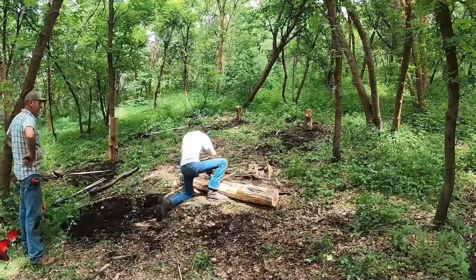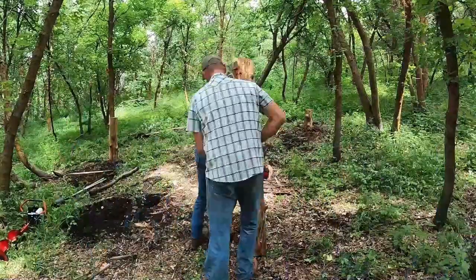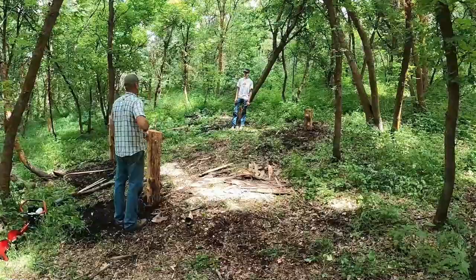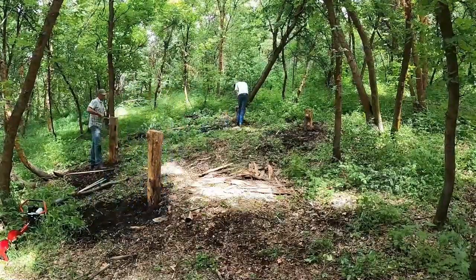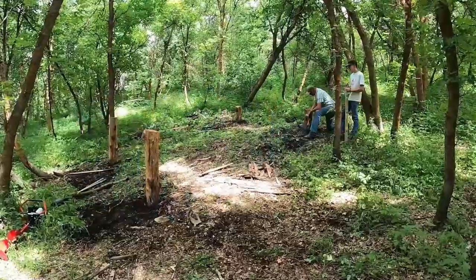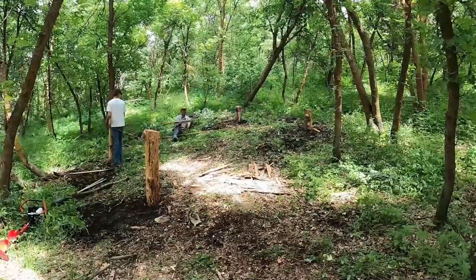As much as I would love to build a traditional log cabin, this is simply going to be framed the same way I framed our home. Two by four studs, 16 on center.